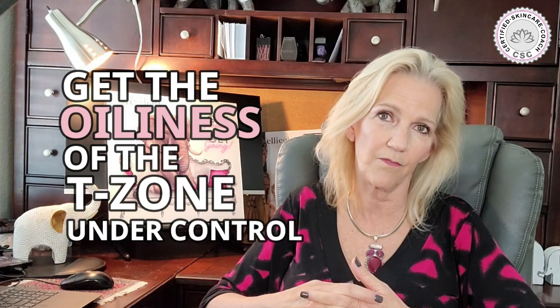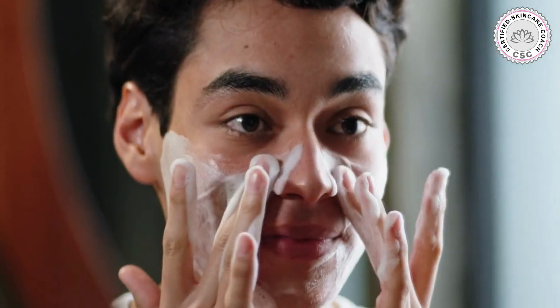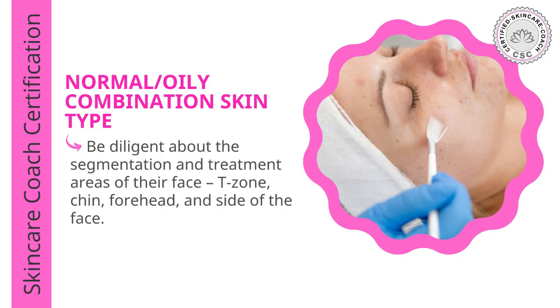The client might be overstripping the whole face in an effort to get to the oiliness of the T-zone and have that become under control. As you can imagine, this is not a great strategy. So be wary of what recommendations you make to your client to apply to different areas of their face with this particular skin type. You have to map out the face and really take the time to analyze and make sure your client is diligent about the segmentation and treatment of the areas of their face: T-zone, nose, chin area, cheeks, and side of face.